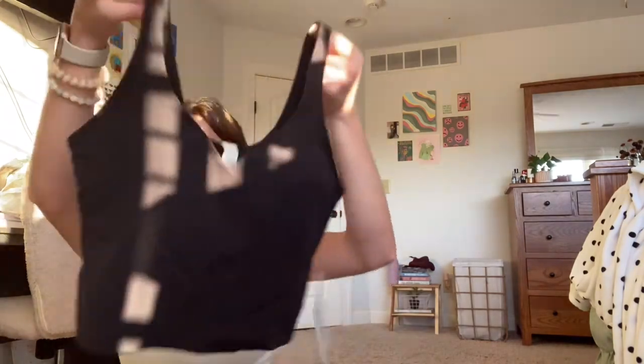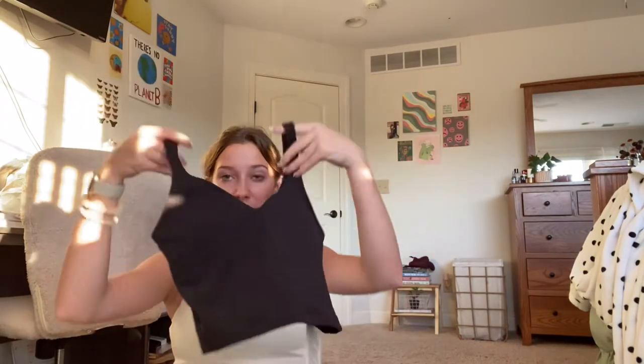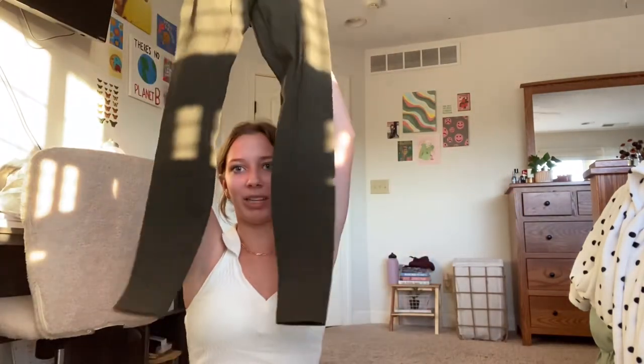Black Align tank. I mean, it's just plain, but everyone has one. Or just a nice little yoga sash. Yeah. I got another pair of Aligns. These are 28-inch because I'm 36. I'm just kidding, 29 inches are too short. So they're like an army green color. They're pretty. I just didn't think. So, that was my haul.